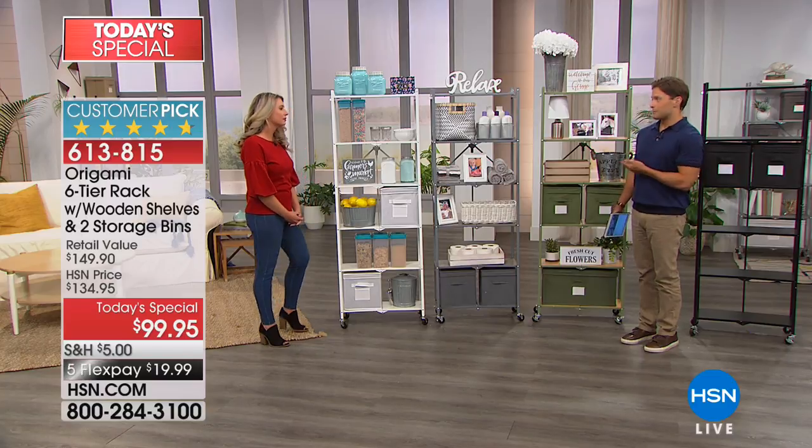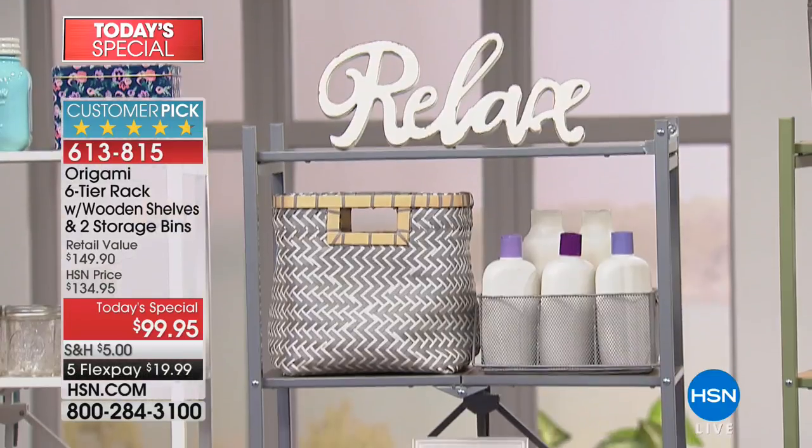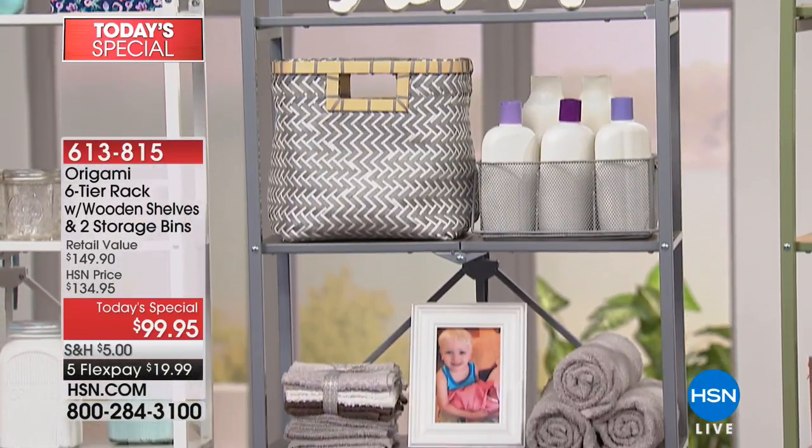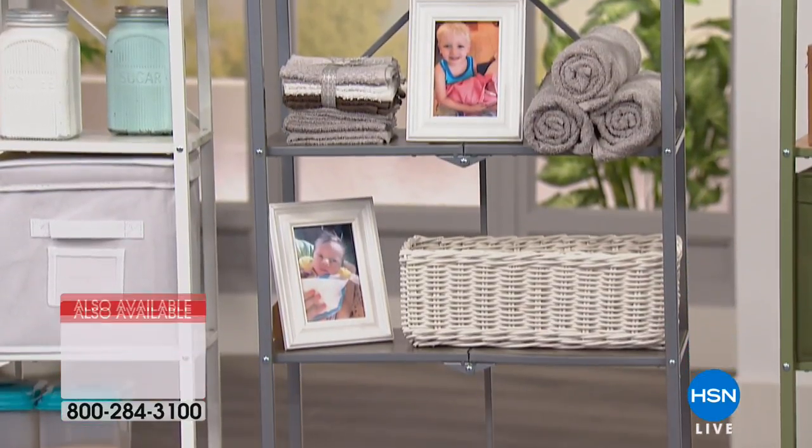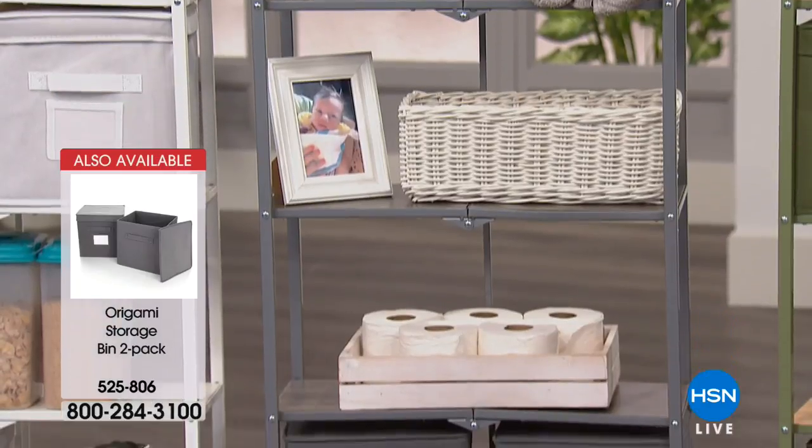And one of the best kept secrets, I mean, origami is not a secret here at HSN. We've sold millions of racks, but this model, you guys, I love origami. I presented it. I had never seen this rack before tonight, and it's my new favorite. Yeah, and we hardly ever see it.